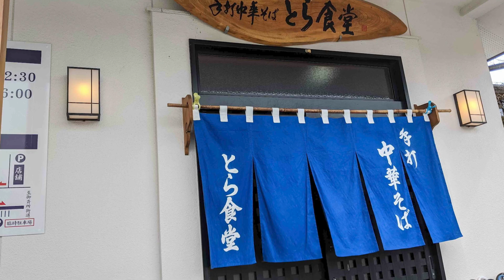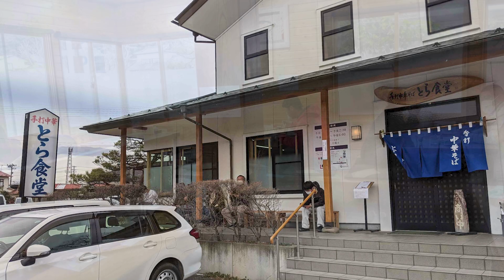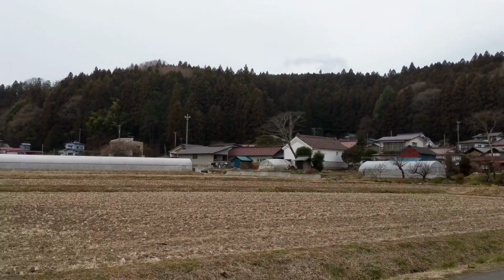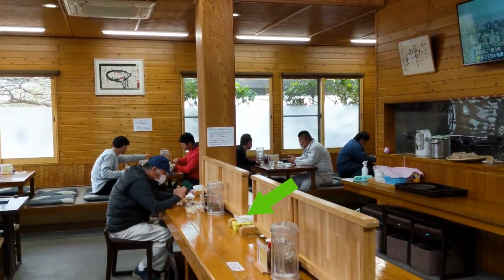Alrighty, so here's my recap of Tora Shokudo, the most famous ramen shop in all of Shirakawa, and one of the most famous across the country. Tora Shokudo basically is Shirakawa Ramen, synonymous with it. And as you can see around me, real estate, not really a big issue. They have a big space there with both tables and counter seating. I was put at the counter and they made sure there was enough space between people. I basically had more than 2 seats to myself.